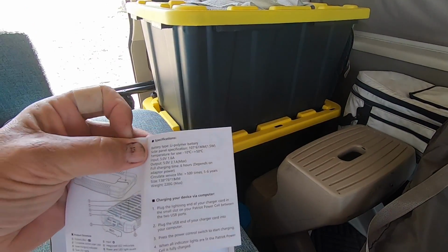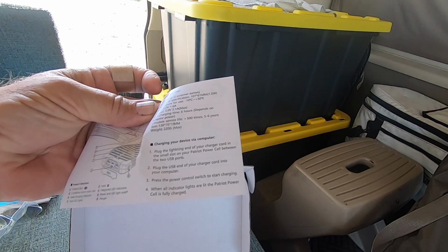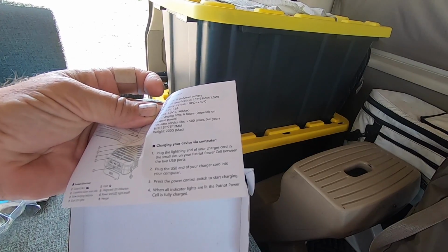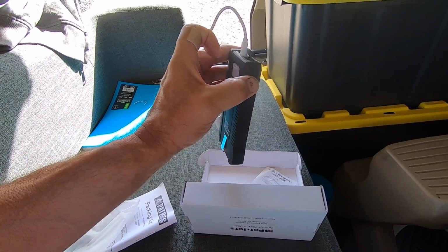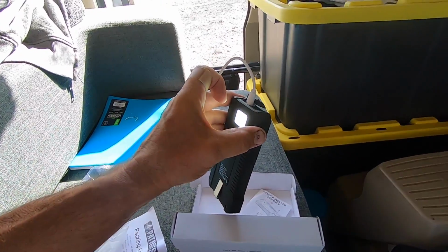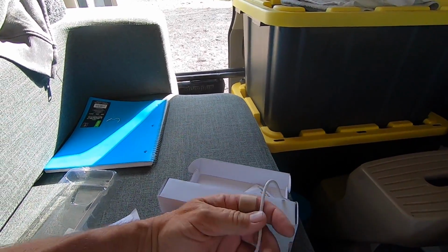Get a little instructions. You can either charge it with the cord or just let the unit lay in the sun. It'll charge itself, and that's what I plan on doing. The LED, it's got a power on and off switch. Extremely well built. This thing's supposed to be waterproof. We will put it to the test over the next few weeks. See how we like it.